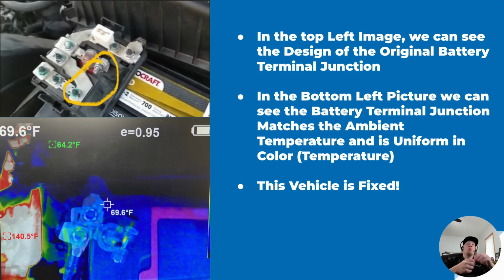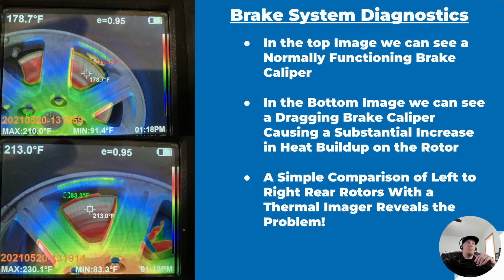So again, we were able to find tons of information in one shot with the thermal imager and locate a major problem with the vehicle without having to do a bunch of wire testing or tracing of things or any other stuff like that. We literally went right there, pulled out the thermal imager, found the problem, fixed the problem, and verified the fix all with the thermal imager. So again, tremendously valuable option here.